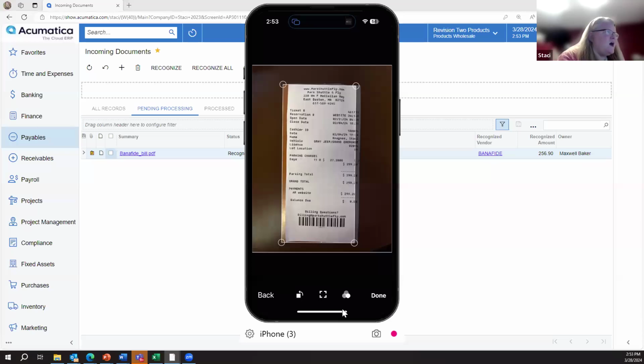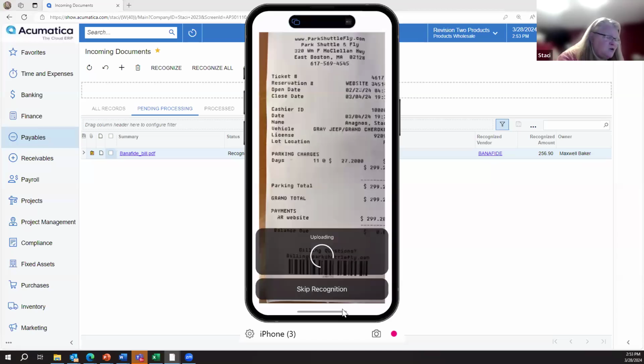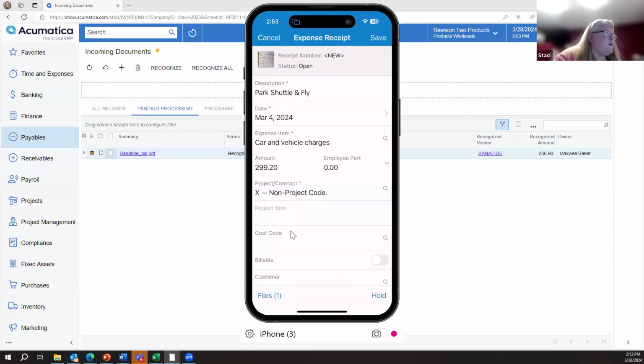And so I snap a quick picture of that receipt. I'm sitting in my car, I've done that. Now I've got that receipt. It's recorded in the system, and I don't have to worry about if I lose it. So now it went ahead and figured out where did I go? What day was I there? Based on this particular description, it's probably parking, it knew that, and it's going to give me the dollar amount and carry it over.